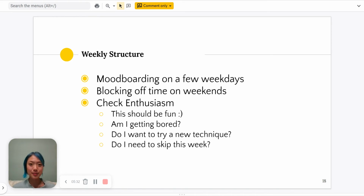So I wanted to put this into practice and set aside a weekly structure to help me do this. I would mood board after work, or on weekdays, just find inspiration and think about what I wanted to make. And then on the weekends, I would block off time to dive into Blender, maybe learn a tutorial, make a project. And this last step is probably the most important.